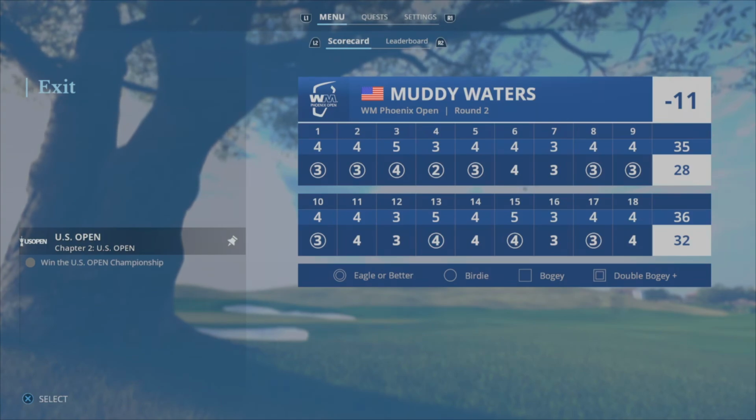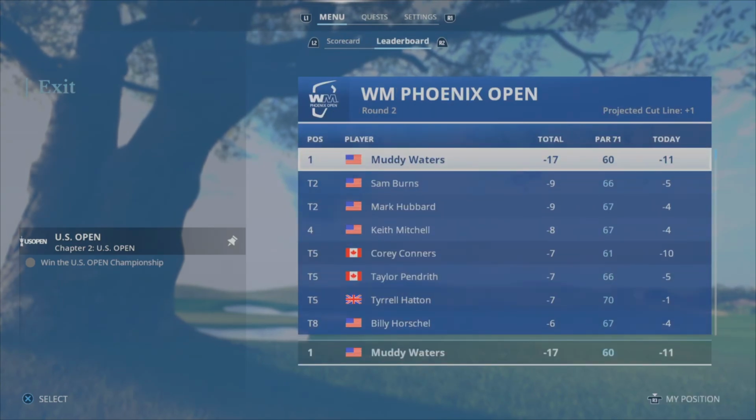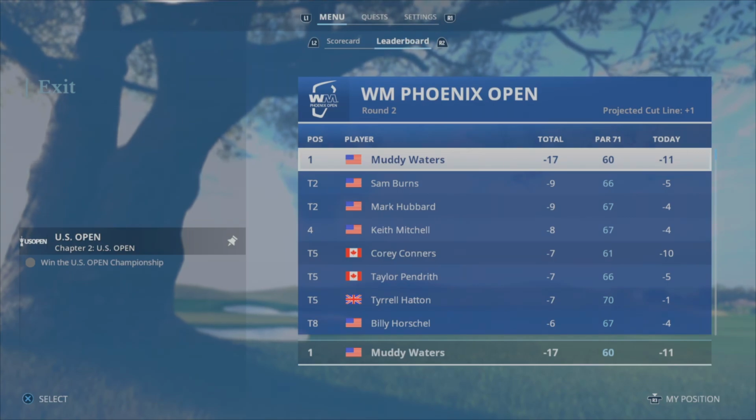Frank, it's looking promising through 36 holes. It is, and to just make that final leap to become a winner on the PGA Tour. Well, that's what's in front. It seems simple, but the last bit is the most difficult.